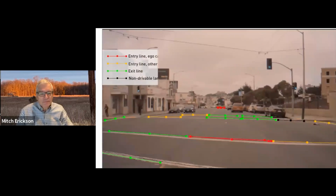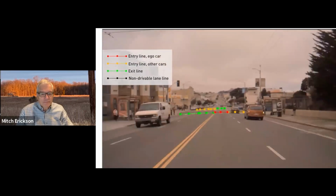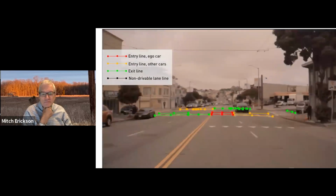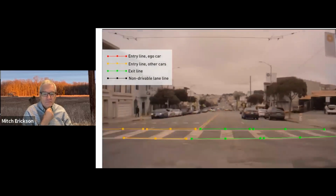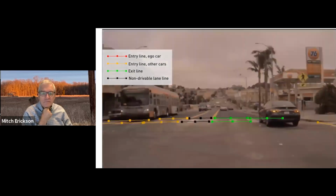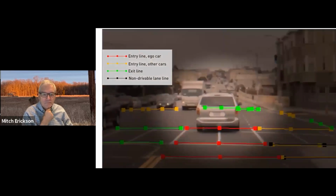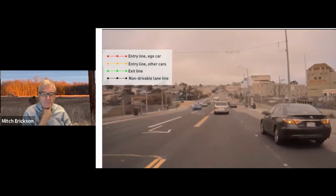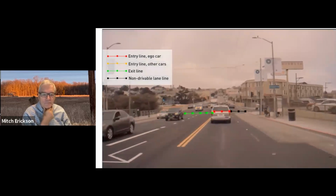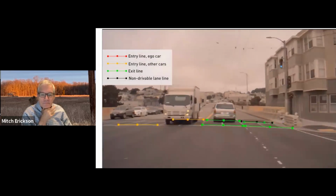The DNN is able to detect and classify different types of intersection structure features, including intersection entry line points for the ego car, shown in red, intersection entry line points for other cars, shown in yellow, and intersection exit line points for all cars, shown in green. The DNN also detects non-drivable lane lines, as shown in black. We see that the perception is robust to both partial and full occlusions, and that the DNN is able to predict both painted and inferred intersection structure lines. We also note that these are all per-frame DNN detection results, with no tracking or fusion of any kind applied.